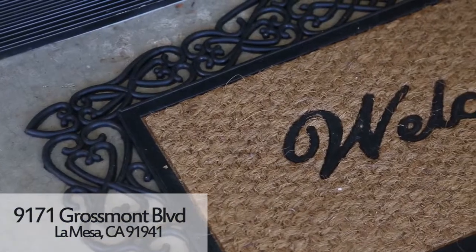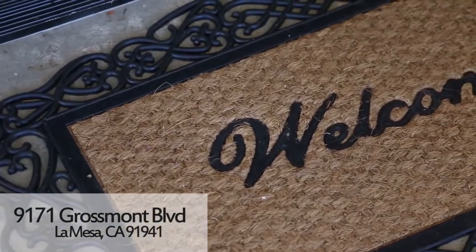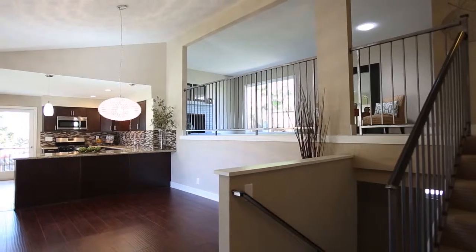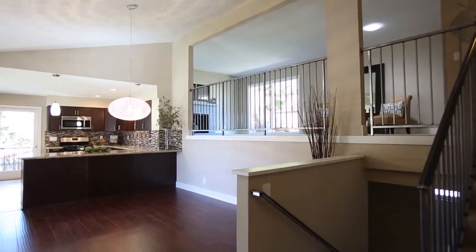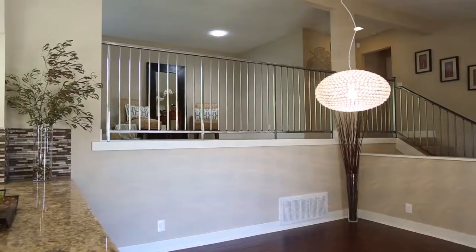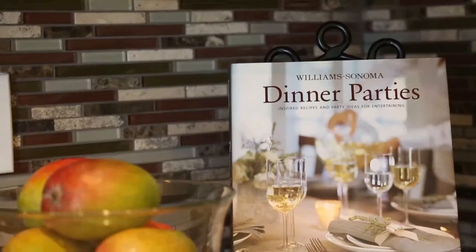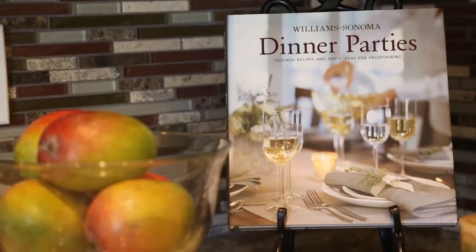Hi, I'm Rosemary Joles, and thank you so much for stopping by to view this gorgeous contemporary located at 9171 Grossmont Boulevard. One of the things I really love about this floor plan is it's been opened up to accommodate Southern California's love of casual entertaining.